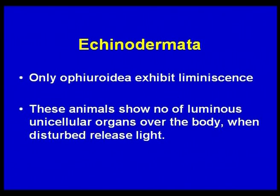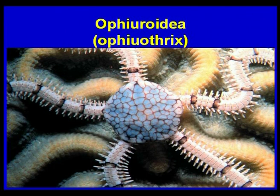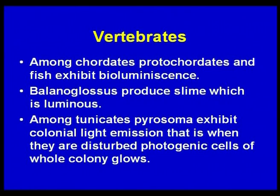Coming to the other group of organisms, that is echinoderms, the last group under non-chordata. Under this group, only the ophiuroidea exhibit bioluminescence. These animals show a number of luminous unicellular organisms around their body. When these animals are triggered, the unicellular organisms that are present glow and protect the animal. This is the Ophiothrix, which you can see almost glowing, and this glow is because of the microbes present on its body. Now coming to the next group of animals, that is vertebrates.